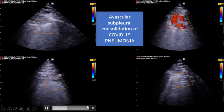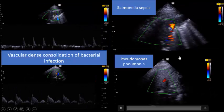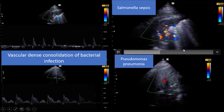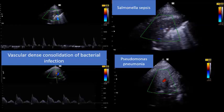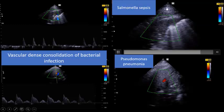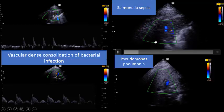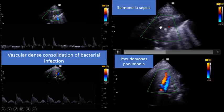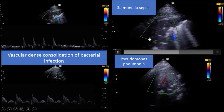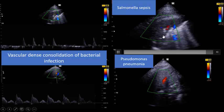This is avascular subpleural consolidation, but in bacterial pneumonia, you will see these two patients has COVID-19, but developed during the course in ICU, during the ICU course of the bacterial infection. This was a salmonella bloodstream infection with severe ARDS, and you see here there is dense consolidation and very high vasculatures and the blood flow, pulmonary blood flow in the consolidated area of the bacterial infection.